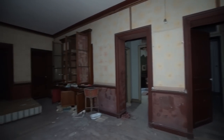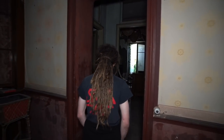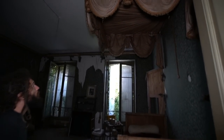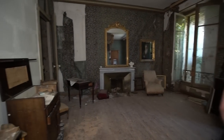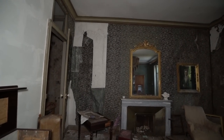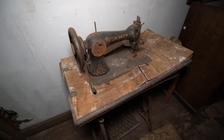Which room do we choose? Let's go for the centre room. Start in the middle and then make our way each way. Whoa. This is a nice room. Everything in here is so decayed, isn't it? Because it's just been left for so long. Yeah, the wallpaper's fallen off. It's a proper abandoned house, this is. Yeah, it's like a classic.